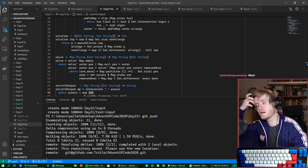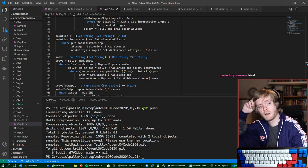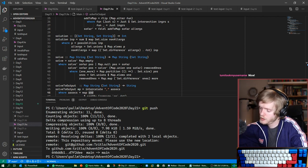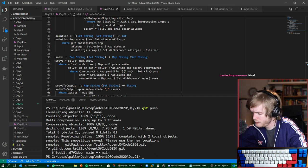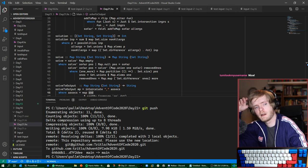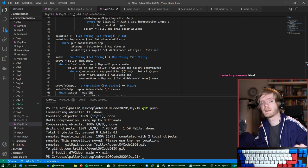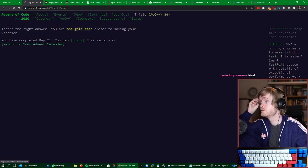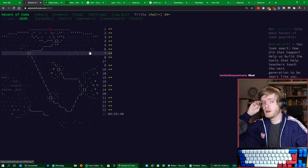I thought it would be way harder. I thought the difficulty level would jump up again on day 21. Have the previous days been hard to me? How were days 17 through 20, like the last three days? Were they hard? I know Timmy does these, so he should have an answer. I hope he's typing it right now. I'm waiting for him to type it. Okay, there was a monster.